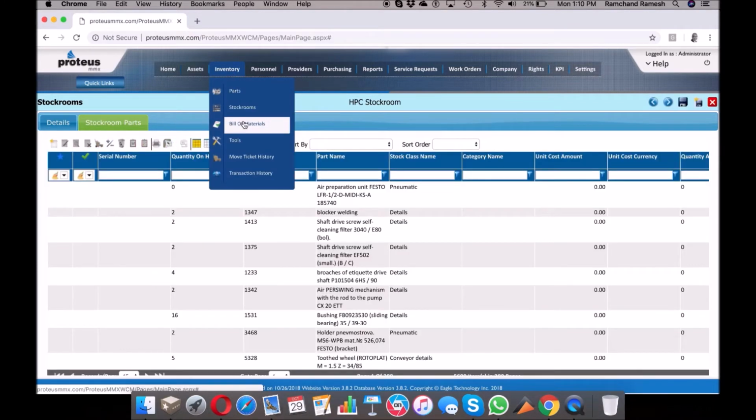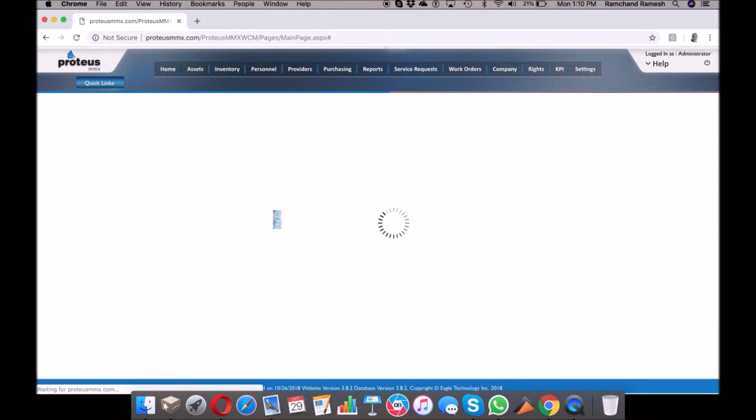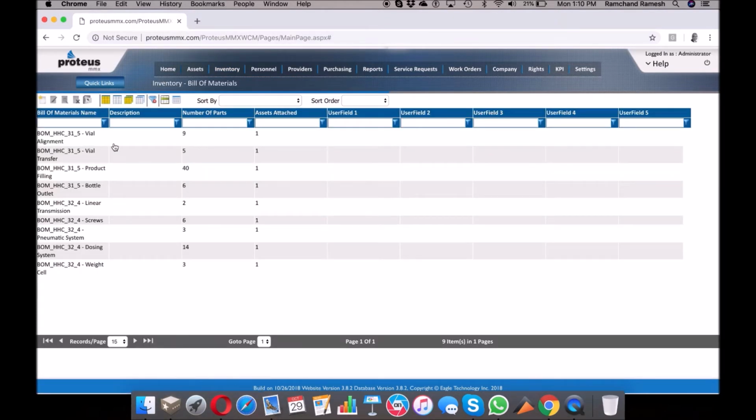The bill of material is a library of all bills of material that is kept in the system. It is quite possible that you may have more than one asset that has the same bill of material, so you don't have to recreate the bill of material each time. You can pull it from the library of bill of material and associate that with the asset.